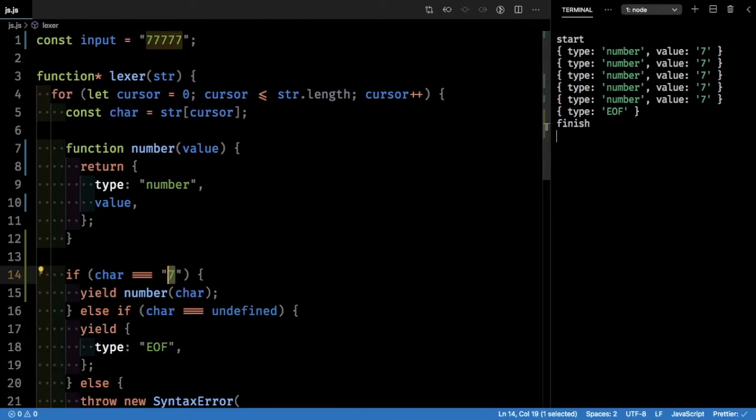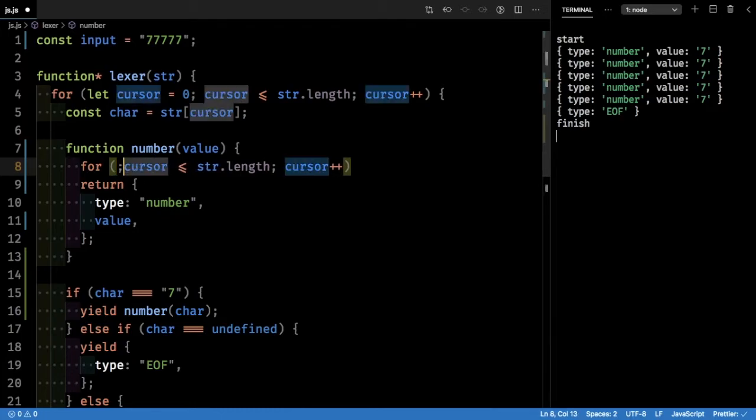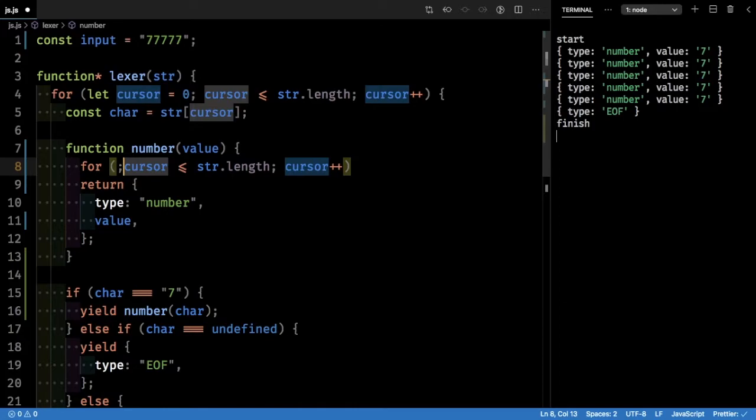We want to get the tail. Let's imagine that this is what we want, and that's how we do it. We don't reset the cursor, otherwise it will be an endless loop. We will always go to the beginning. We still must check if we're not going outside of the cursor, otherwise we will just forever try to parse numbers of undefined. And we still need to make a next step.